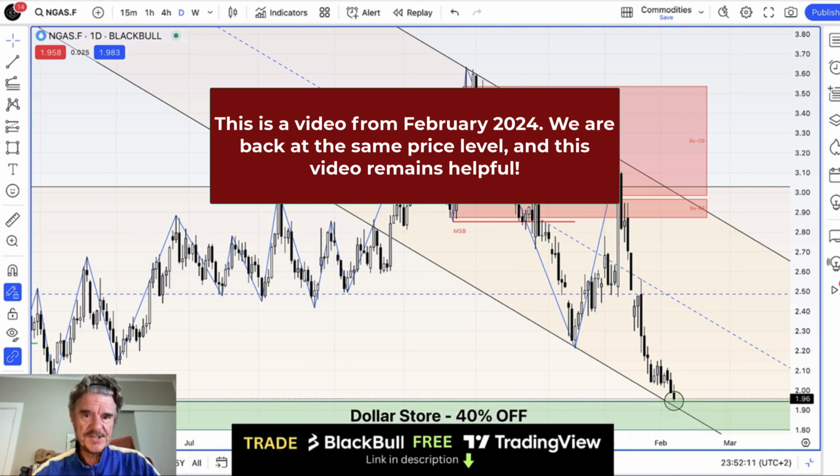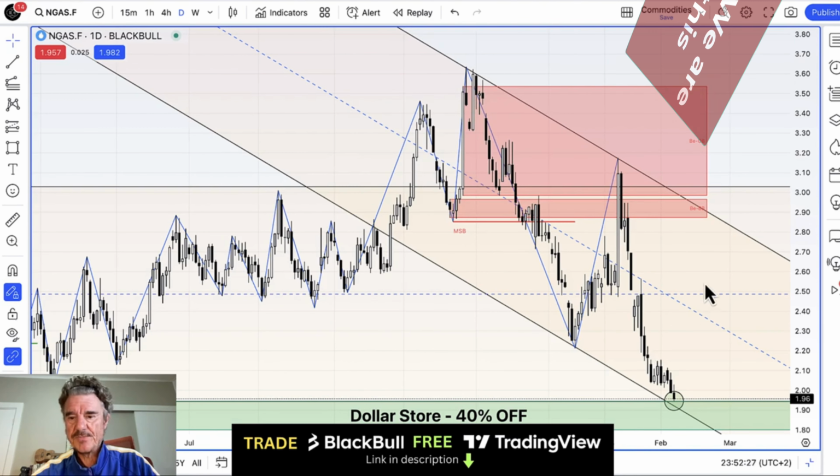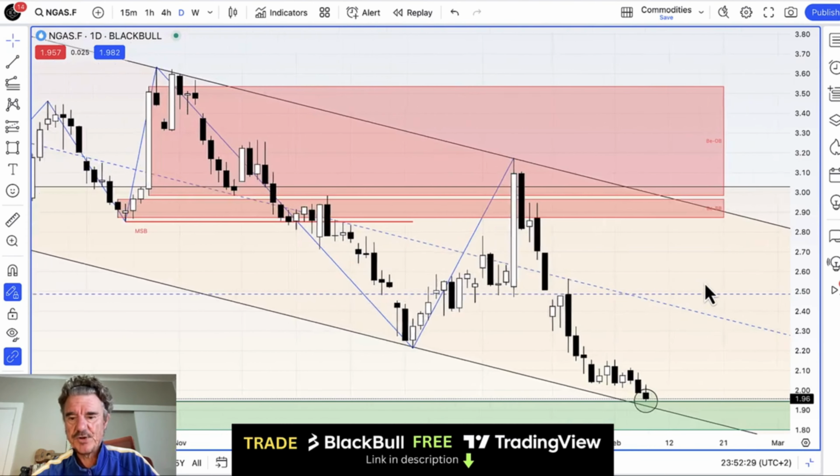Anyway, what I'm going to do is just cover natural gas here today. This is the daily chart on my broker's chart, natural gas at Black Bull. It's the Henry Hub futures price, the March price. So look where we are in the chart. Let me just zoom in. We're right at the bottom of this range, and then I'll zoom out again so you can see.